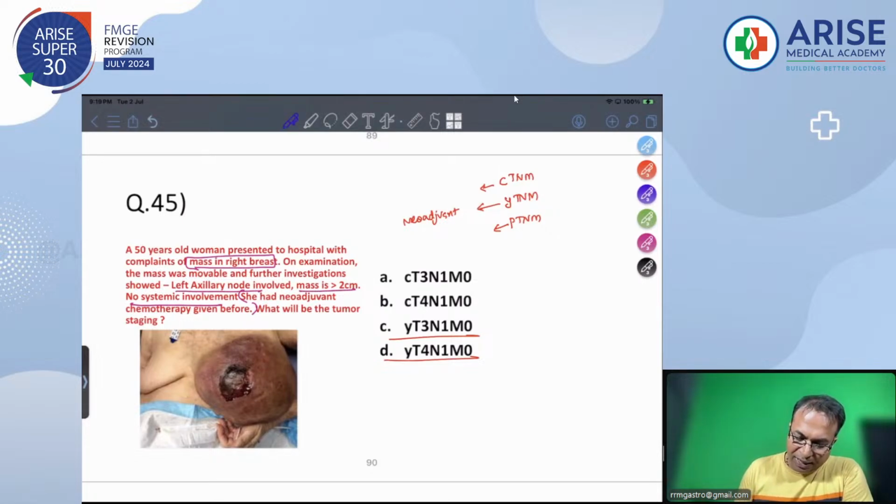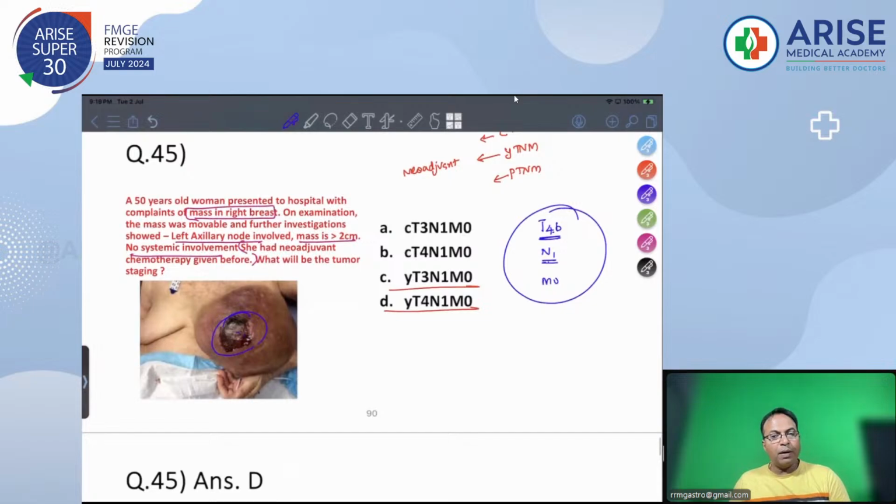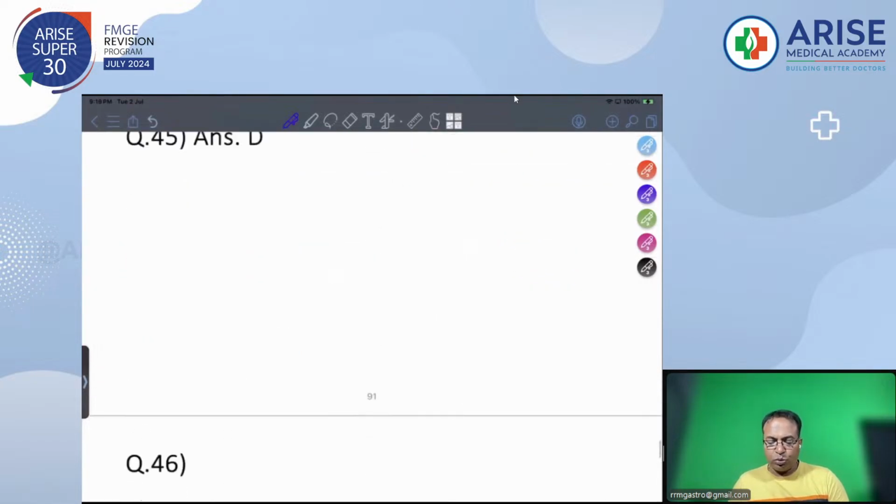So a mass in the right side breast with an ulcer. Ulcer stands for T4b. T4 is ulcer in the skin. Left axillary node, N1. So therefore, T4b, N1, M0. Please go through TNM staging for breast alone. Only for breast, they will ask you this TNM staging. So please go through this TNM staging.